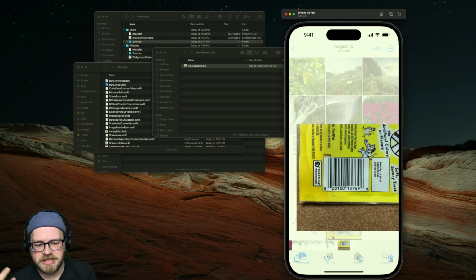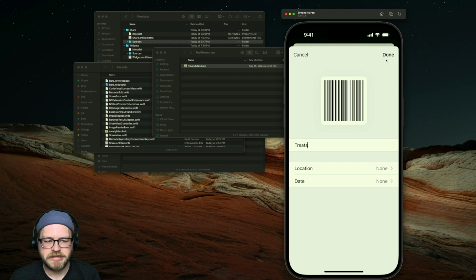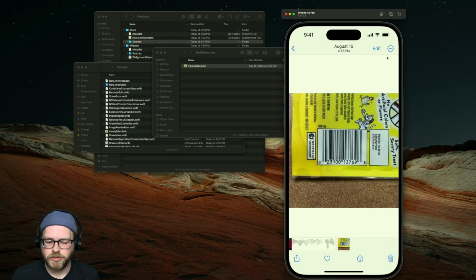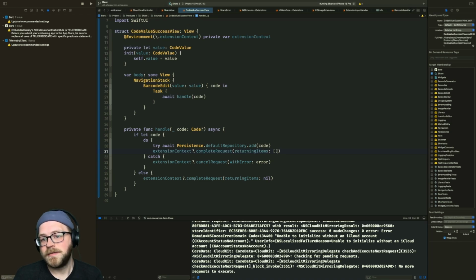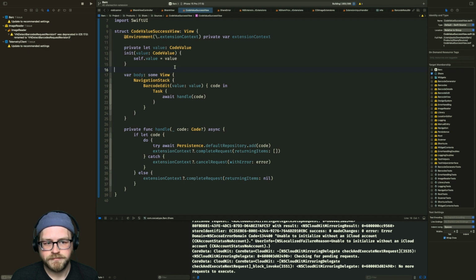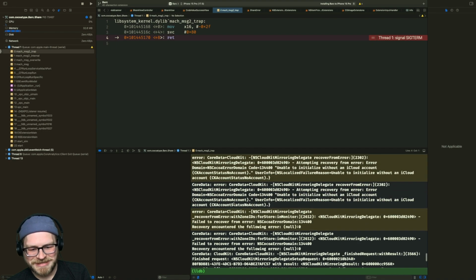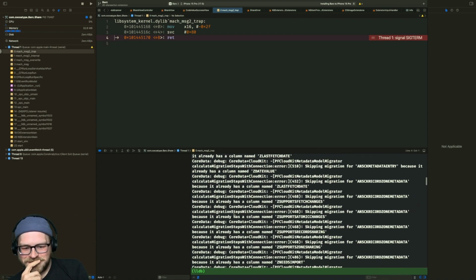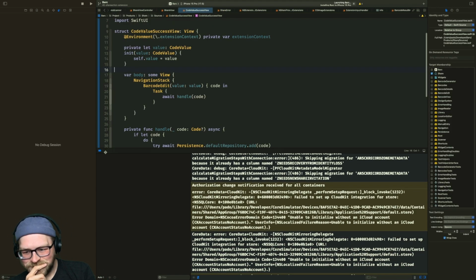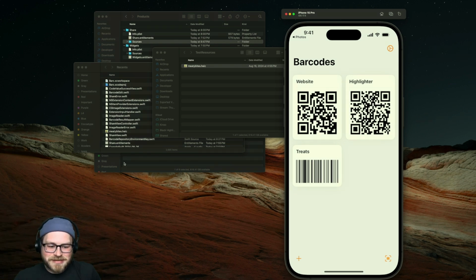So what I want to see happen is we take this, we share this, we give it a name, treats, we click done. Now we're going to launch the actual app, and if all was good, we should see our item. Here's hoping. Crash. What is this? That was not one of the options. Hey! It worked. It didn't actually crash.